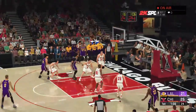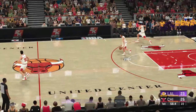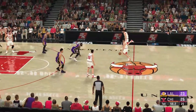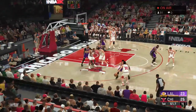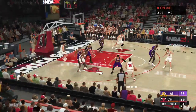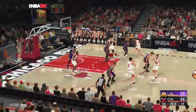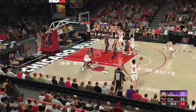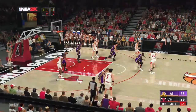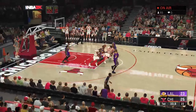Goes up on the wing. And James with the basket on the assist by Kuzma. He's got 8. James has gotten 3 of his 4 shots to fall, hitting 75%. Pass to Bushler. Back to Kerr. The pass to Bushler. Kuzma against Kukoc. Here's Bushler. And again, no good by Chicago.